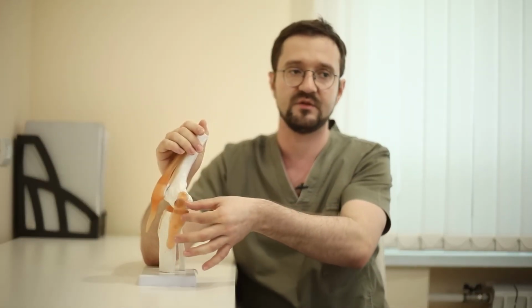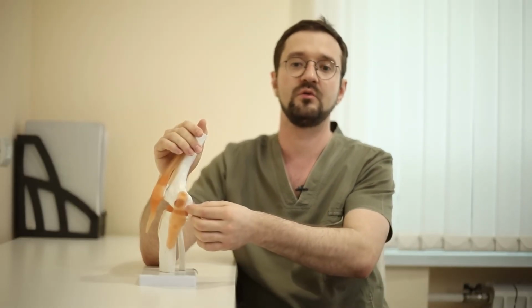Also, if you can palpate your pain, that is, roughly speaking, change its characteristics by pressing or rubbing, then this is also most likely not a meniscus. That is, the meniscus most often hurts directly along the joint line quite sharply and quite deeply. Usually it's not a lingering pain, but a sharp pain with a slight pinch of the meniscus.